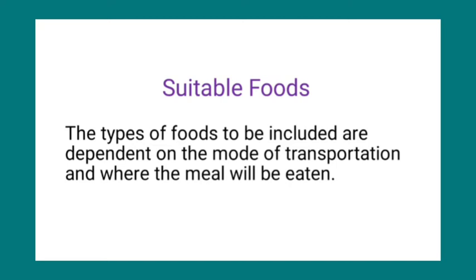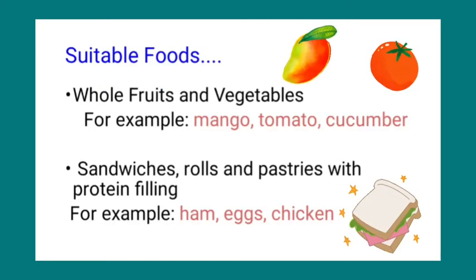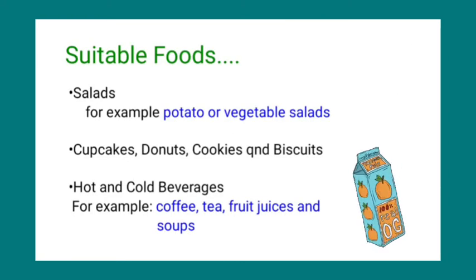Alright, and when you're selecting your foods, it is dependent on how the meal will be transported and when the meal will be eaten. Alright, so some suitable foods include whole fruits and vegetables such as mangoes, tomato, cucumbers, apples, and of course you can include things like sandwiches or pastries that have protein fillings. For example, you can have an egg sandwich, a ham sandwich, a chicken sandwich, you name it. The possibilities and the options are endless.